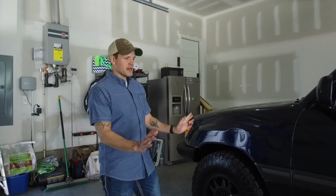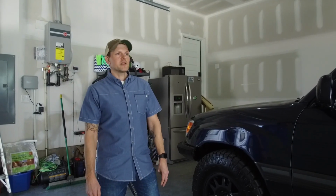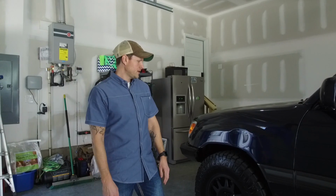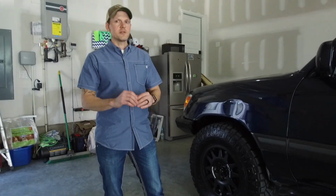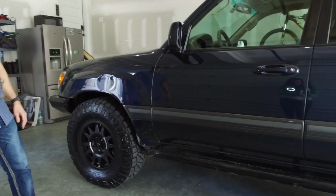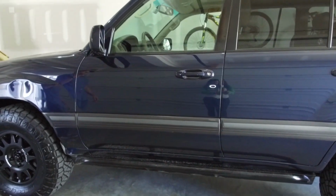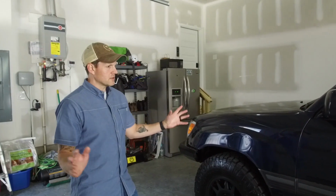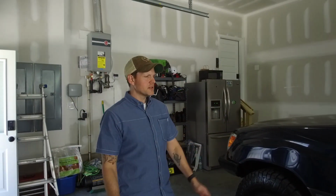So after acquiring it, it was in stock form, had been garage kept its whole life, and I promptly took it to Toyota and had them go over it, do the timing belt, various other plugs and belts and a few things here and there, just to make sure that it was mechanically sound before I started dumping all this money into it for modifications.